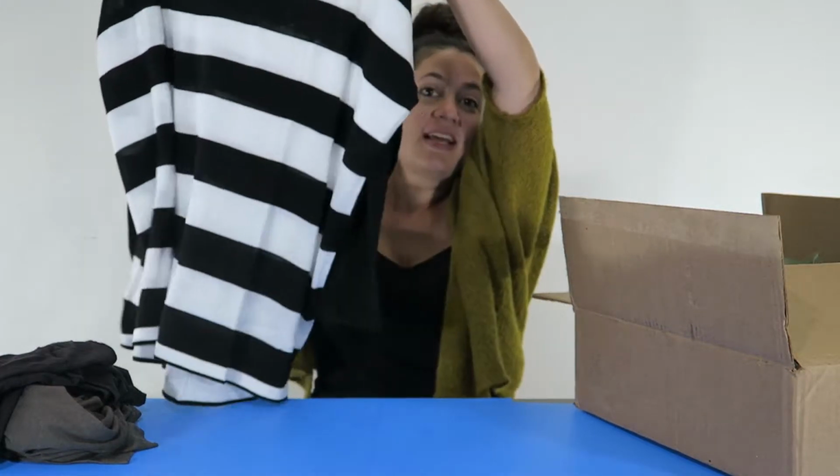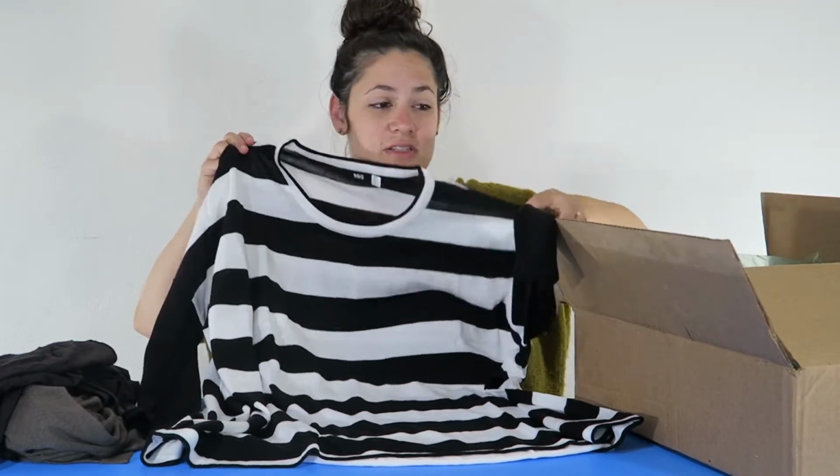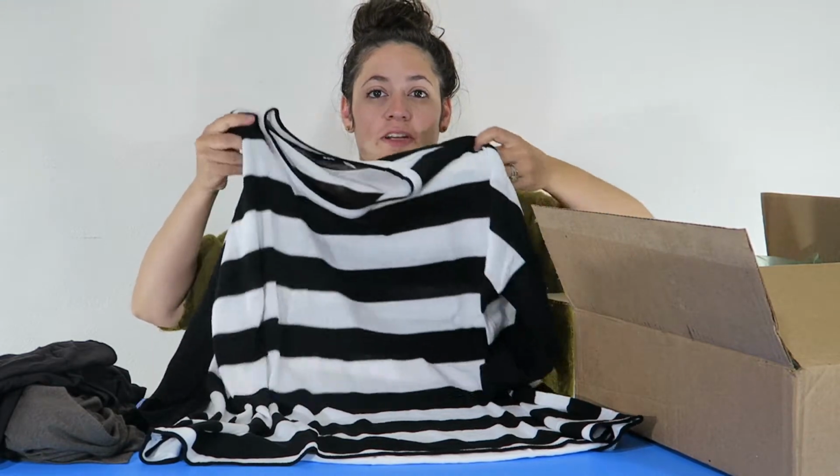But this I love. If you like baggy, big knit sweaters, you should get this because this is the ultimate, especially stripes. Hello, who doesn't love black and white stripes? It's kind of my favorite thing. You can even ask my friends. Anything black and white stripe, I'll take it, please.